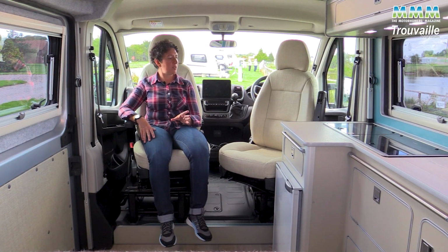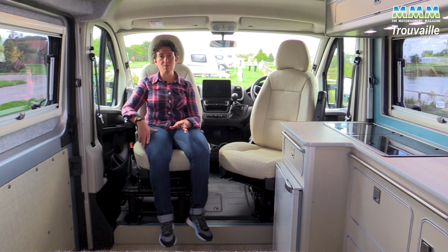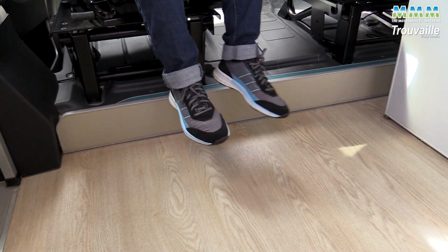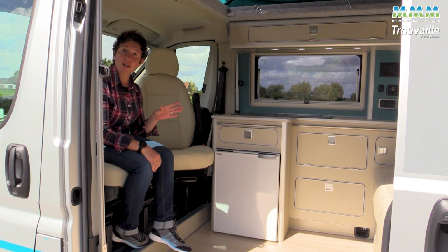So that's the chairs set up. They're actually really comfortable. You've got an armrest, as you can see. The only thing, and I'm only little anyway, is that because you've got the cabs already raised and then you're on the swivel base, the seats are really high. So for me, my legs are just dangling. But as I say, I am only 5 foot. So that's the chairs set up now.